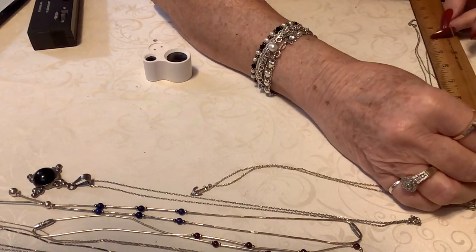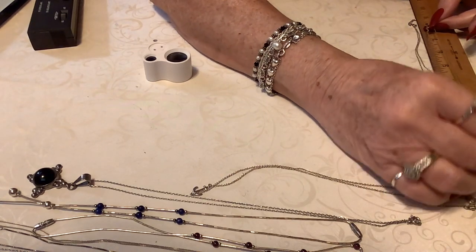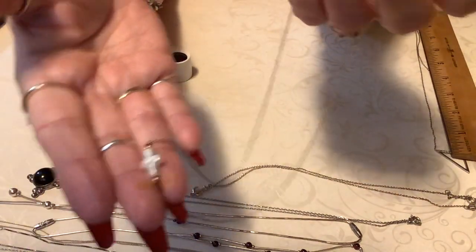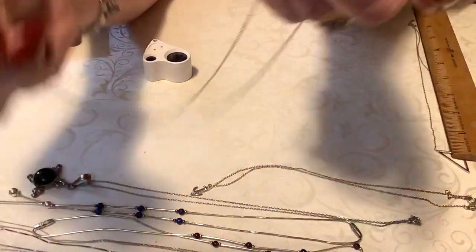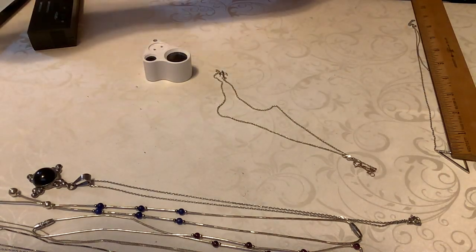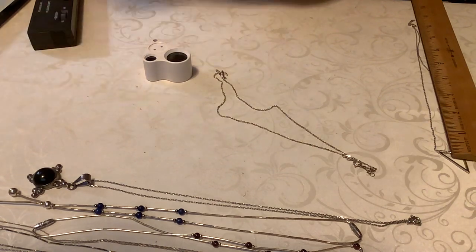Next, we have this little tiny vermeil. She is, let's see, 15 and a half, almost 16. Just cute as can be. We will put 8 on her. She's tipping the scale at nothing. No. It says 2 gram.